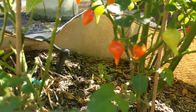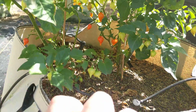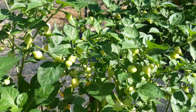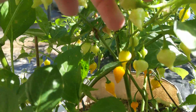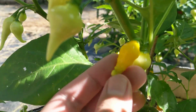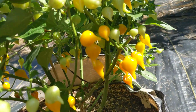And there's a ripe one for you. They're just really great, and anyone can eat them. They're not spicy. Then the yellow one over here. It's a really good phenotype. Both of them look pretty much the same, just the color. Oh, that one looks weird. Anyway, here's some of the more ripe ones you can see.